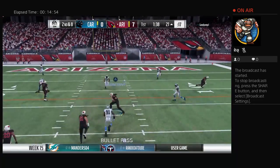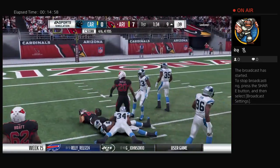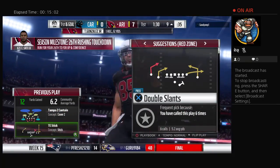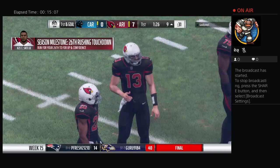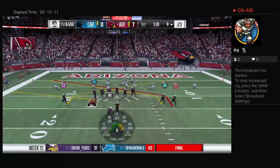From the gun, Sloan firing quickly here, and that's complete. And he gets it inside the 10 to the 9. It's a nice pickup of 12 yards, and it gives him a first and goal. And now inside the red zone, the offense will operate.